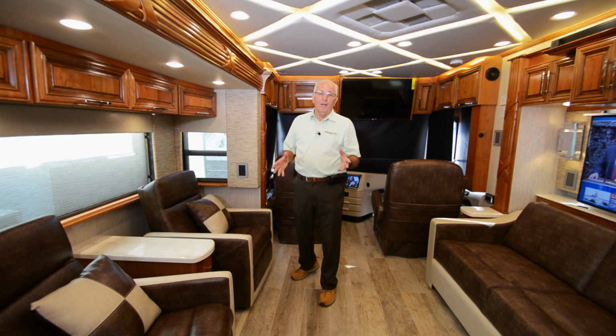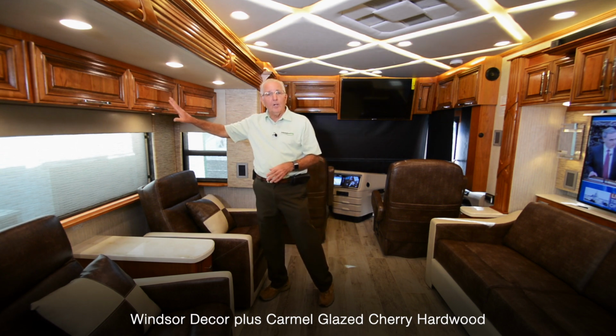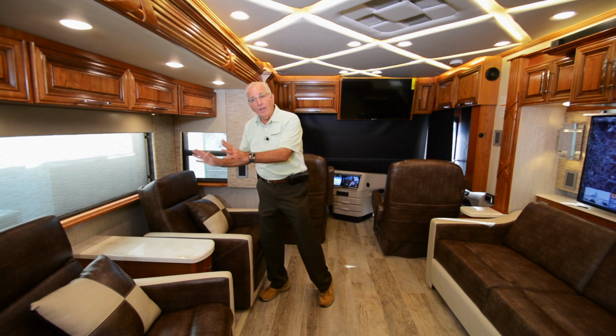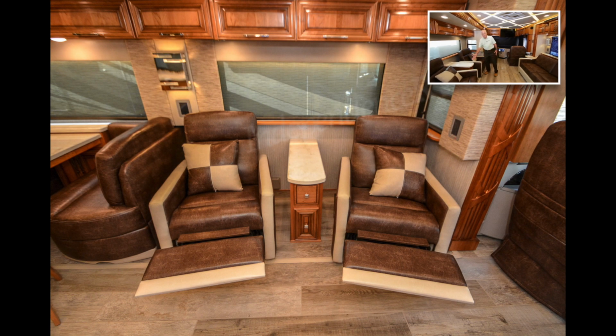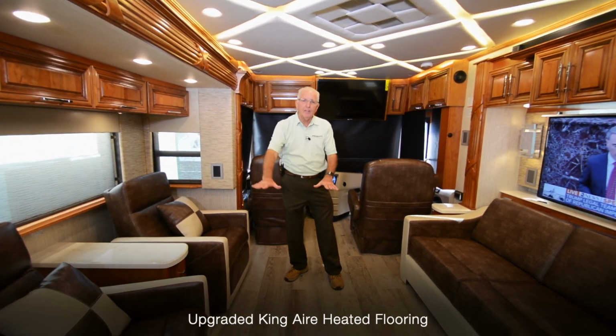The living room area on this Mountain Aire is warm and inviting. It offers the Windsor Decor package, plus it's got Carmel glazed cherry hardwood cabinetry with a high gloss finish. There are wood windowsills. On the driver's side, you've got a pair of swivel recliners separated by a lamp stand. The flooring has been upgraded. You've got King Air floors with heat underneath.